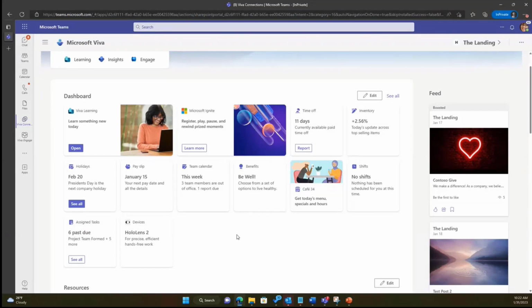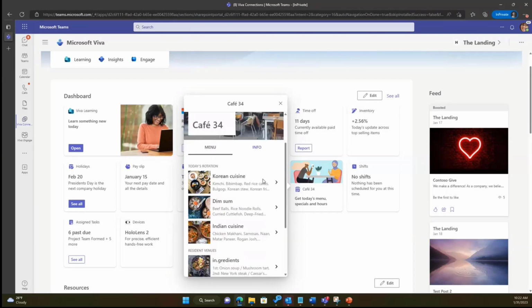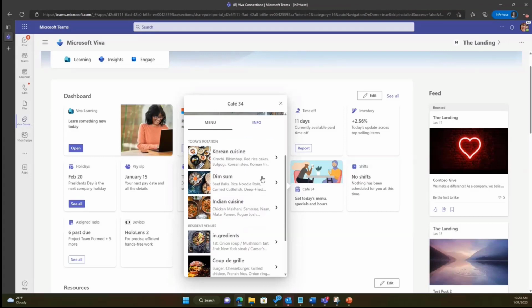Dashboard offers a range of possibilities. So you can see here, I have a Viva module card, learning, and some custom cards. For example, this is a custom card that Contoso has put together for their employees to see the menu. And this is what we call level 1 and level 2. So it allows you to interact with the application, with the scenarios right within the Viva Connections, as opposed to going to another web page and losing context. So our main goal is to keep the users in the flow of work.